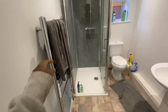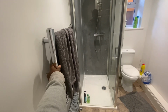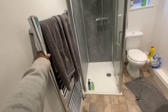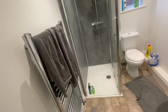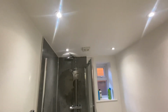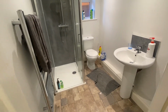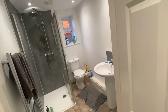perfect size. And this, I don't know what this is called, but it heats up when the heater is up, and I think it's called a towel warmer or something, or like a hanger, but it heats up. You can just hang some things there and it makes this thing very warm or hot. And yeah, this is what the bathroom looks like. Very nice. I love this bathroom so much, and it's very spacious. So that's just all.